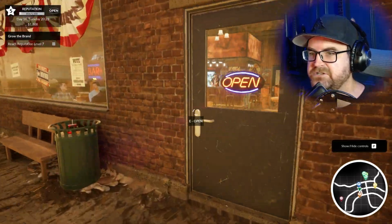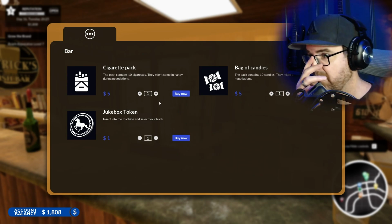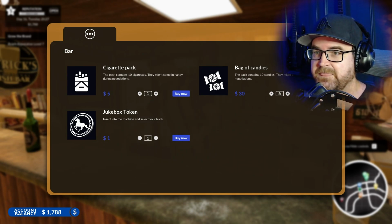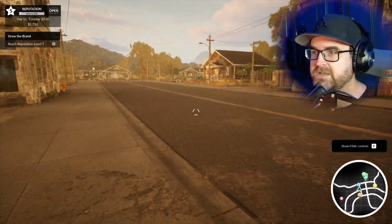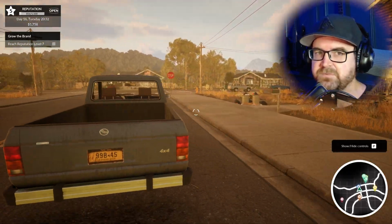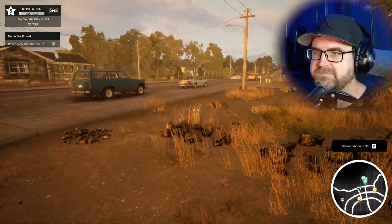It says they're still open. Let's hop in here and let's browse their goods. So I wanna buy, we're gonna get a couple of all these in here. I don't know what the jukebox token is, but not enough space in our inventory. So I do want to figure that out as well. I have a feeling there is some storage we haven't found in our complex here to help us out.